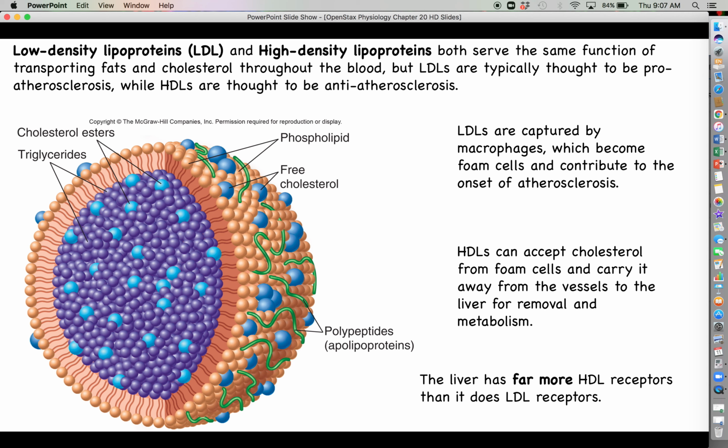LDLs are not very good at their job by comparison, and they are much more likely to be captured by macrophages, which will then eventually become foam cells and contribute to plaque formation and atherosclerotic incidence.